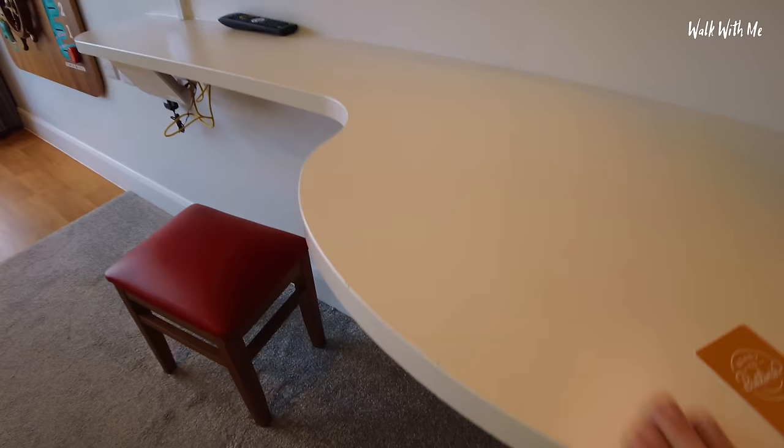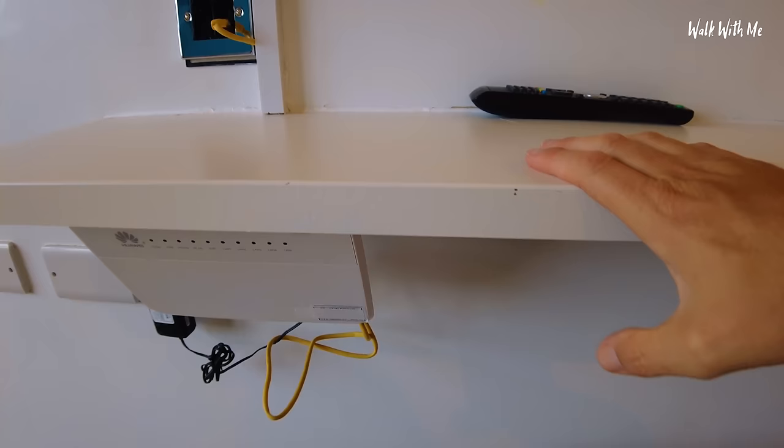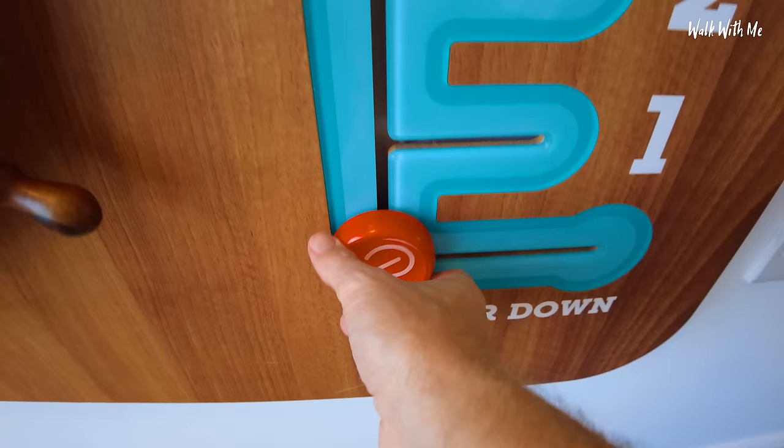Nice little table with a stool. What's that, Wi-Fi? Internet? Oh, well, I've got a router in my room. Do I need to turn it? Oh, it is on. That's really random having a router in my room. So that must be really good internet then. Huge TV and something for the kids to play with here. Obviously this must move. Yeah, all moves. Hours of fun.